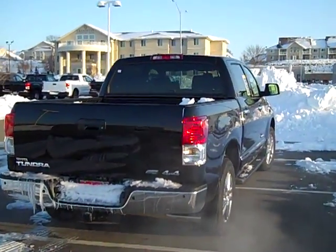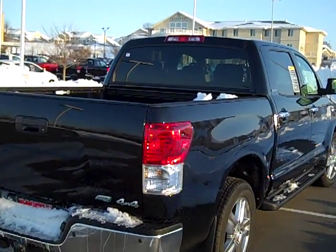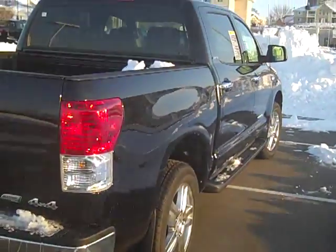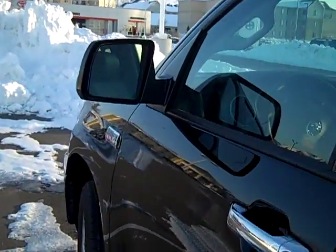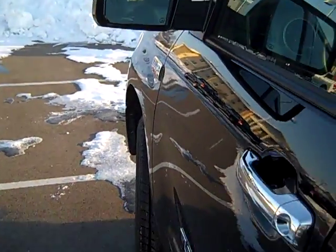Crew Max gets a power rear window, so that rear window is vertically powered. There's a button inside on the dashboard, you can push it and that'll lower the window. On the mirror face on the outside there's also LED turn signals. So when you turn your turn signals on, there's an LED in the mirror face. Better visibility and it looks pretty sweet.